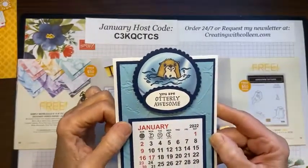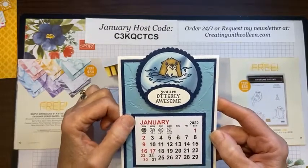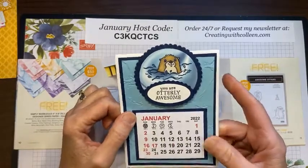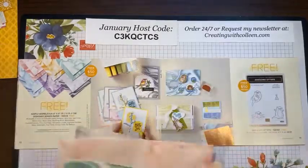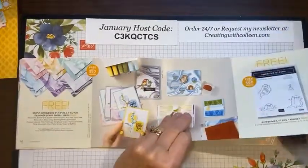So I thought this would be good because every morning I'm going to look at it and it'll say, "You are utterly awesome." And I'll say, "Thank you. I needed that." Always think positive.